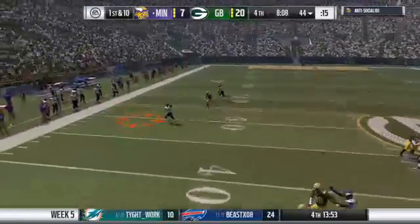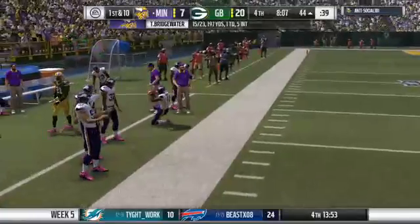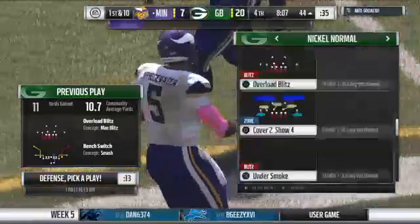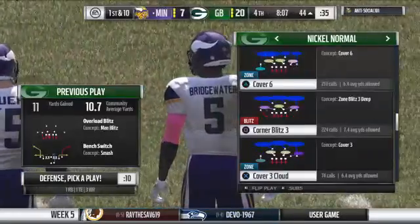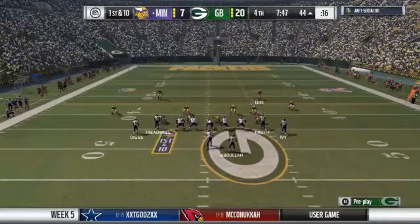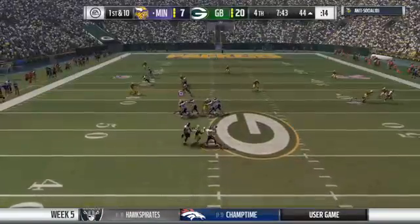Bridgewater now looking to throw on first. The left side caught by Diggs. Give him 11 on the gain there, and it'll be a Minnesota first down. But it appears that they read man defense and went to the out route, and what you have to do on that one is the receiver's got to make sure he works the defender towards the middle of the field to give himself space to cut to the outside and have that ball delivered with good timing, and they got it done.